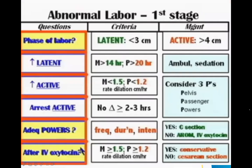Now, all of you, please pay attention here. This is a very good summary of the thing which we have discussed till now. Okay, this is a summarized version. These are the phases of the labor. The first stage, latent and the active one. So latent phase when the dilation of the cervix is less than 3 centimeter, active when it is more than 4 centimeter, or you can say it is more than 3 centimeter also. It's the same thing.